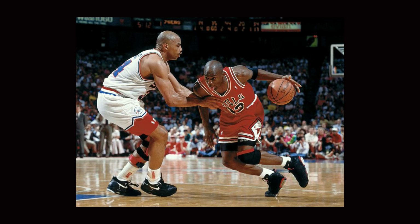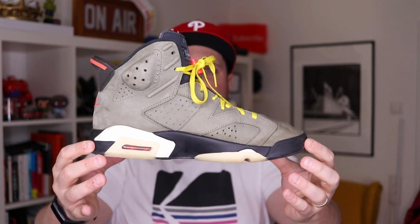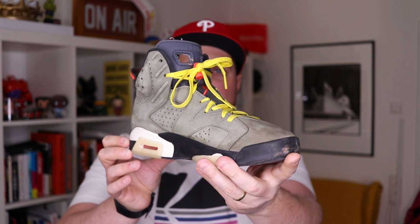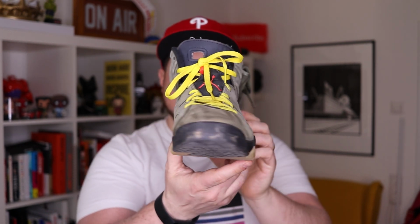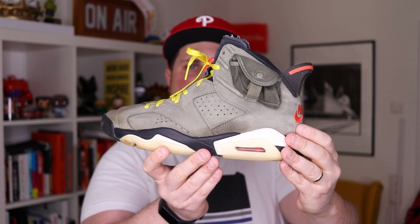Next we have the Jordan 6. This Jordan is the first shoe with which Jordan won an NBA championship. I have the Travis Scott model. Believe it or not, this shoe ended up in the outlet in Europe because it looks like a hiking boot and a lot of people did not like it, so they returned it.